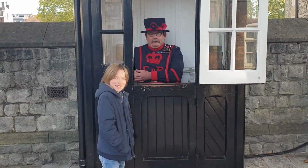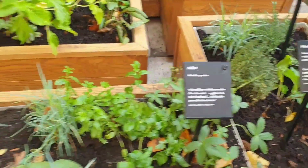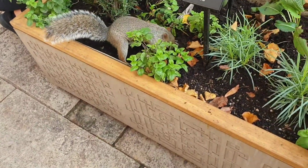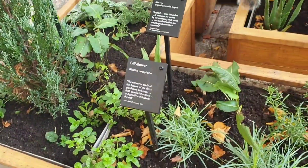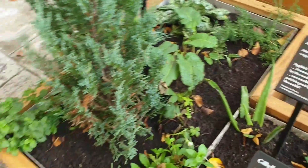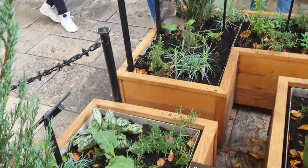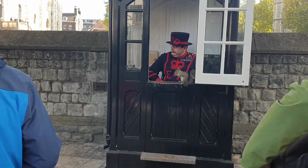Here's me with the Beefeater. This is Sir Walter Raleigh's herb garden, and it seems to get some interest from a squirrel. There's quite a number of different plants in here because these are ones that Sir Walter Raleigh brought back from all over the world. As you can see, the squirrel is loving it, providing great entertainment and a great place to bury its food. Here's the same squirrel getting fed by the Beefeater. Shows you how tame they are.